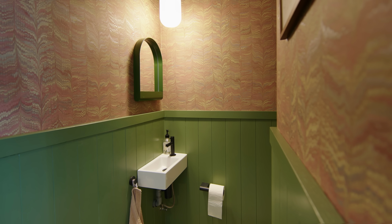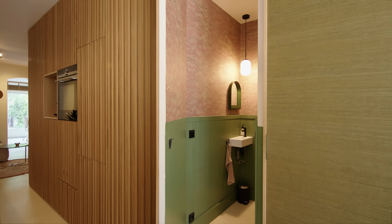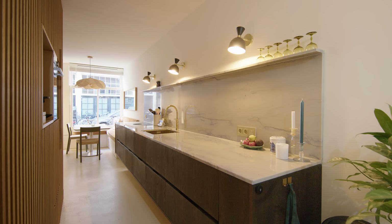There's a floating toilet, small white sink with black tap. As the toilet sits under the neighbor's stairs, there's a slight slope in the ceiling, but it doesn't really affect the use of the space, and we think it's worth it to have a separate toilet. The toilet feels like taking a step back in time with its green wooden paneling, offering a playful nod to the historic Jordan district.